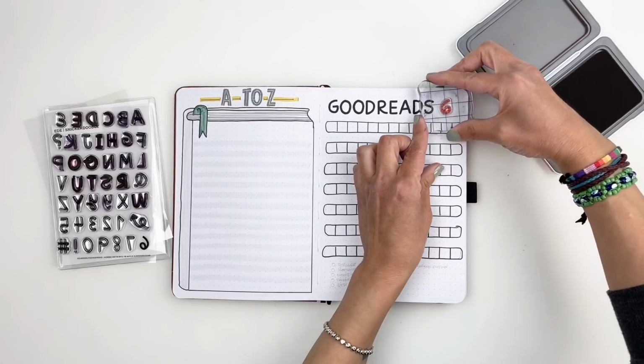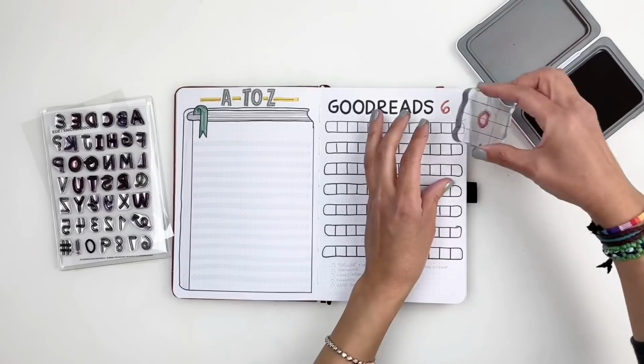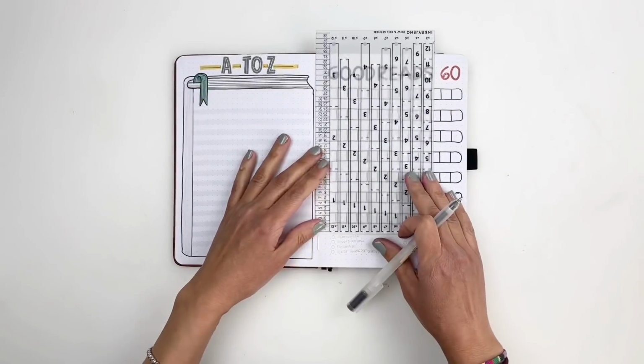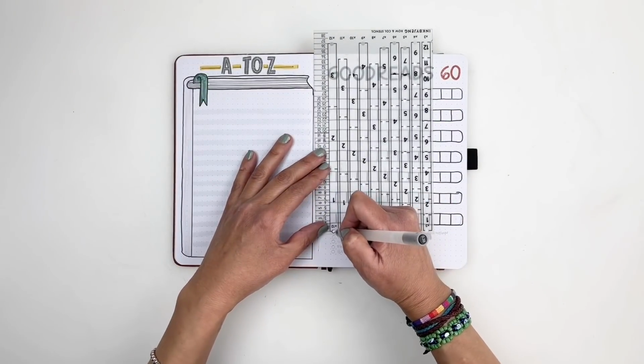So this is very basic, very simple. I'm going to have the genres that I read the most on the bottom. I'm going to make myself a little key. So I'm going to color those circles in.